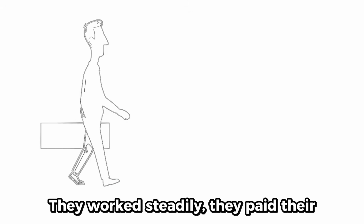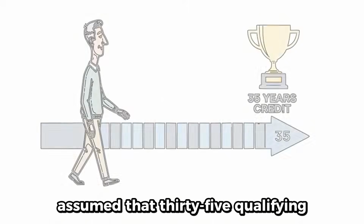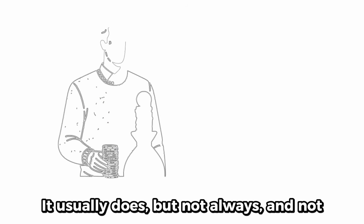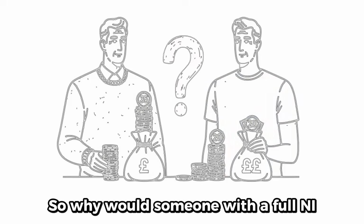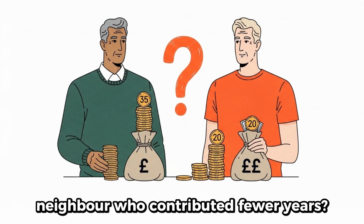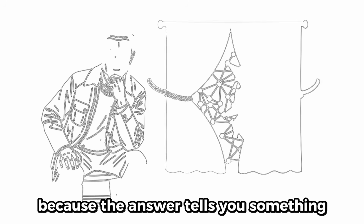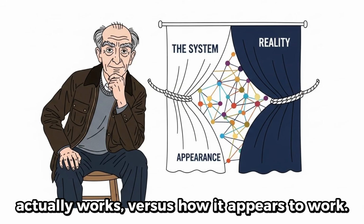They worked steadily, they paid their national insurance for decades, and they assumed that 35 qualifying years meant 35 years of credit. It usually does, but not always, and not for everyone. So why would someone with a full NI record end up with less than their neighbour who contributed fewer years? That's a question worth sitting with, because the answer tells you something important about how the whole system actually works versus how it appears to work.